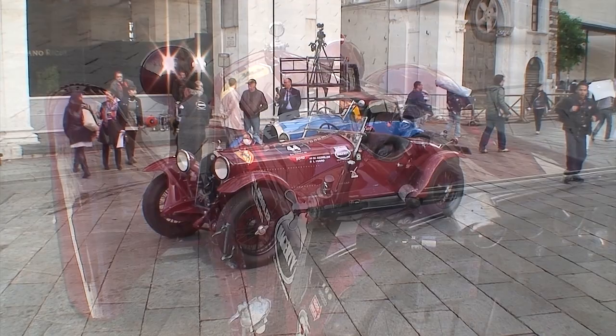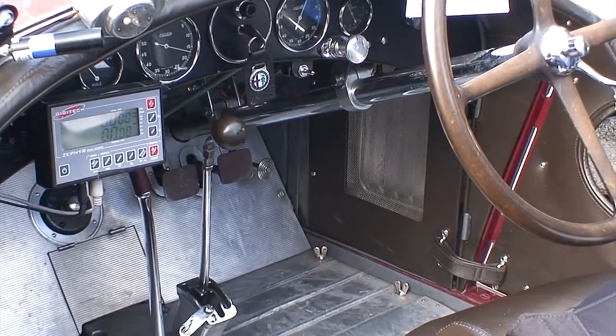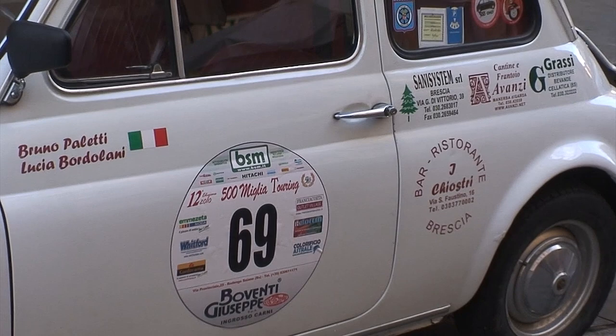Well, the second car has arrived. Beautiful Alfa Romeo. Now, the people that really are serious about the Mille Miglia have serious equipment attached to their windshield and dashboard. This happens to be the one that won last year. This personifies this event. Here's a red English car in Italy, driven and owned, I presume, by Italians. It's an Aston Martin.